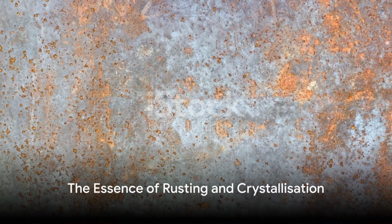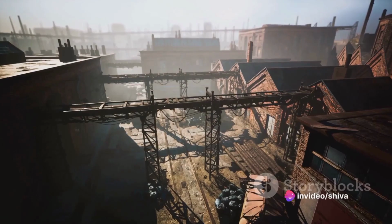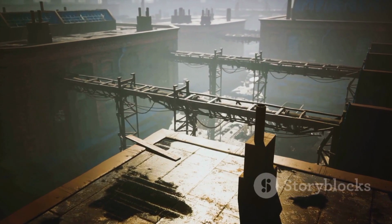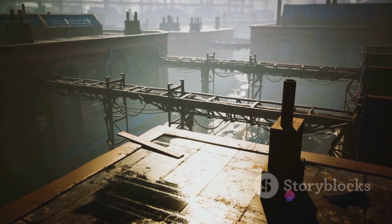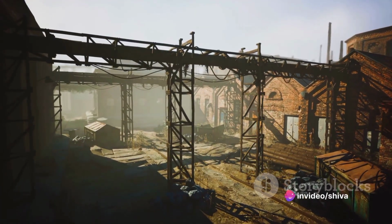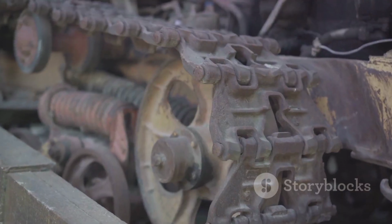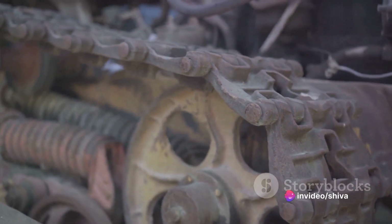Both rusting and crystallization are everyday phenomena with far-reaching implications. These aren't just abstract scientific concepts. They're processes that touch our lives in ways we may not always recognize. Rusting, as we've seen, is an oxidation process, where iron reacts with oxygen in the presence of water. This process, though often seen as a nuisance, is a testament to the ever-changing nature of materials. It's also a crucial consideration in industries like construction, automobile, and even space exploration, where managing and preventing rust can mean the difference between success and failure.